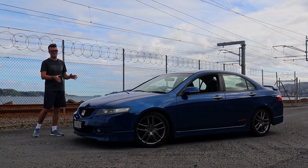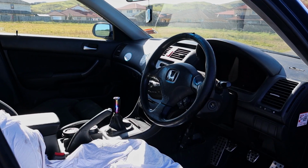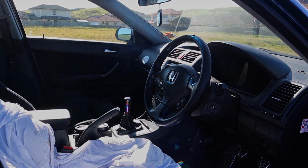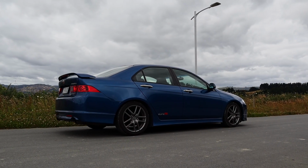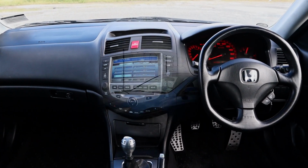As you can tell, this car was not in great shape when I bought it, but we've spent a very large sum of money getting it into the condition that you see it in now, where it is pretty much completely stock besides an intake and a reflash and drives like a dream. But how much did it cost to get to this point?